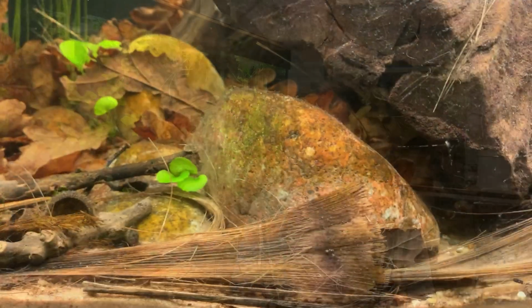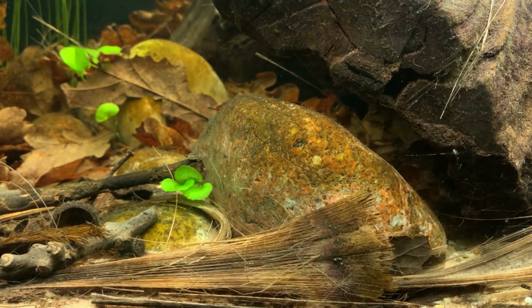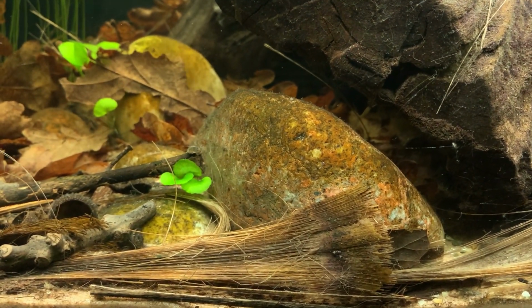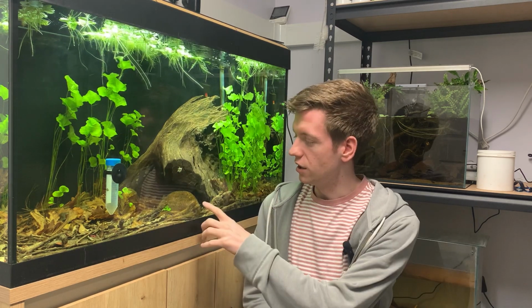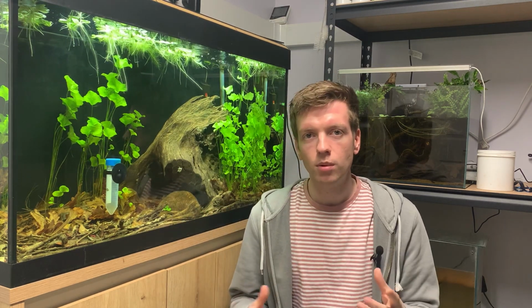The first one is that you do not want any sharp edges in your tank. If you're going to include rocks in this aquarium, then you want to make sure you're using rounded, cobble-type stones rather than pointy, sharp bits of lava rock or some of these Seiryu stones and stuff like that, which can have those sharp edges. Like you can see here, I've gone for a rounded river cobble.